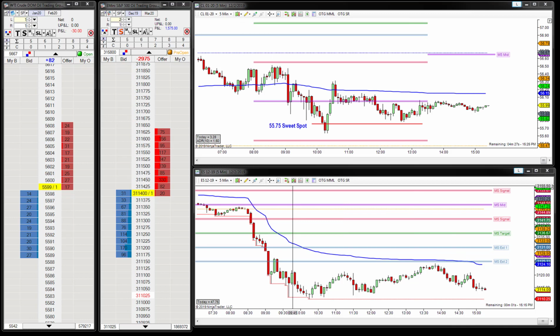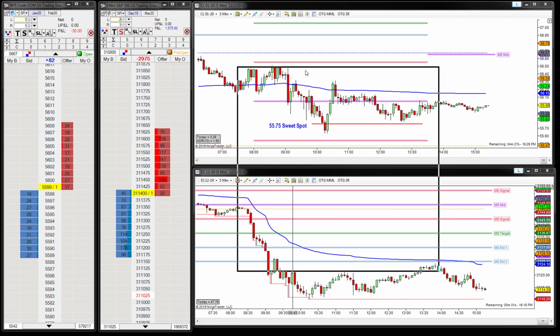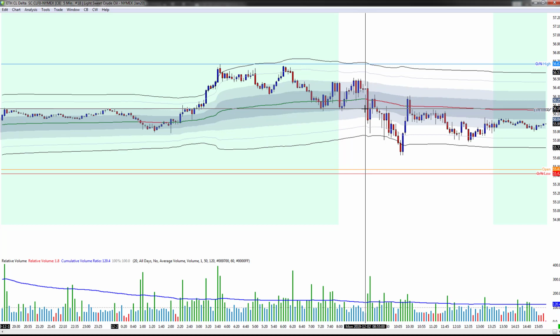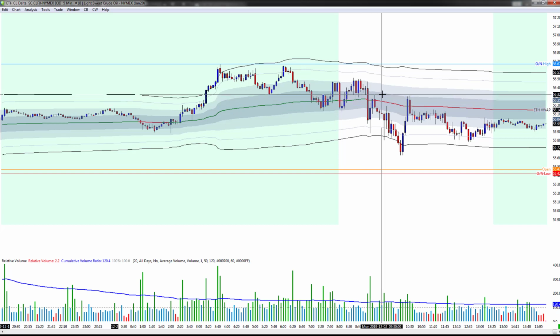Our first opportunity that we took was right around the volume weighted average price. So let's take a look here. I'm going to bring this chart over. Volume weighted average price here and the first band underneath. So the market broke down, pulled back up into this 17, and rallies back into, this is 32.